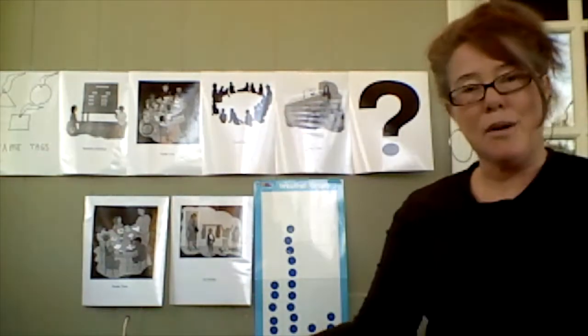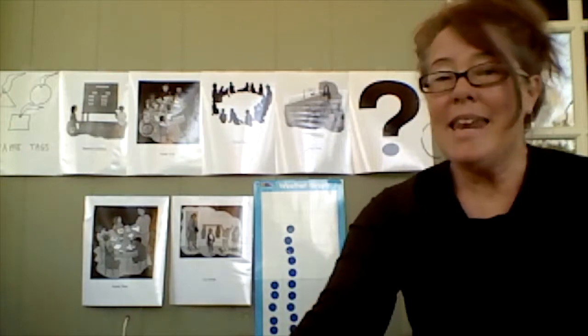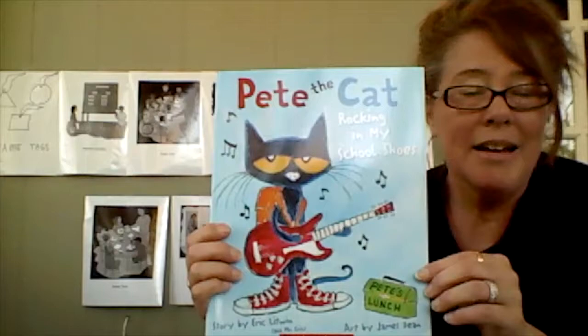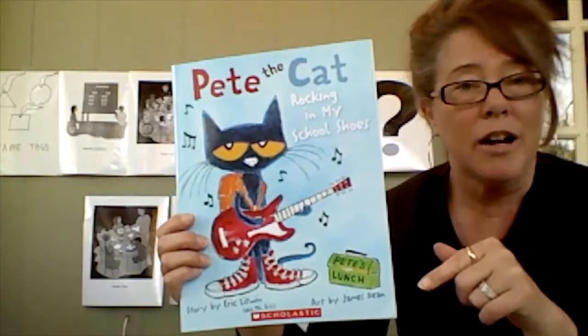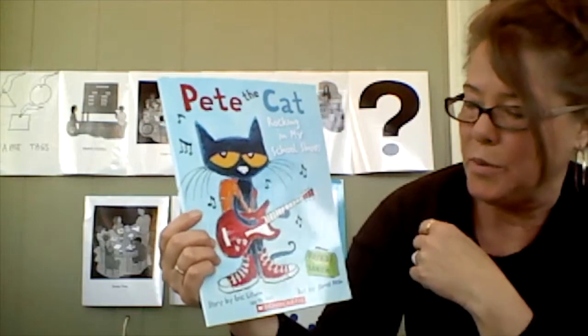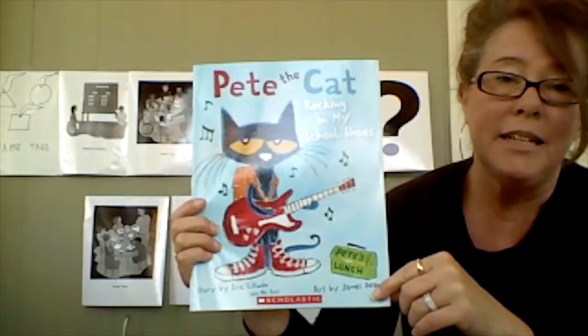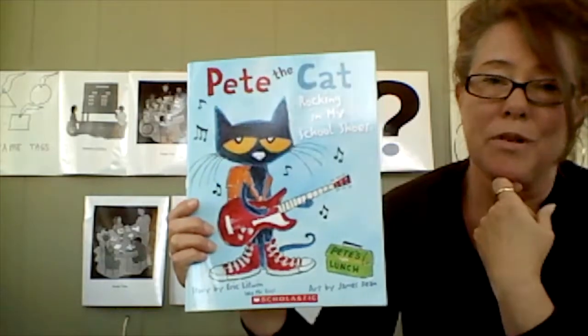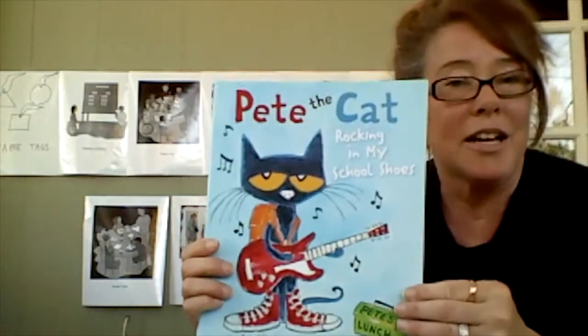Circle time. We started with our welcome song. Now we're ready for our book. It's Pete the Cat. Moms, the author reads this story on YouTube if you want to YouTube that. The story is by Eric Litwin. The art is by James Dean. There are lots of these Pete the Cat books. I know we've read some of them before. So hopefully you know about it and are going to sing along.